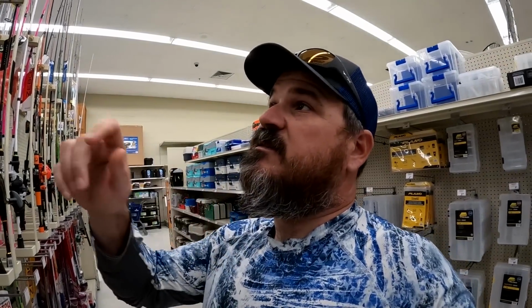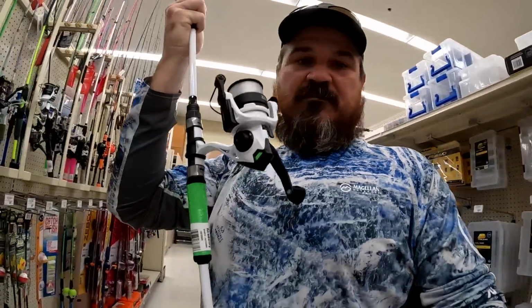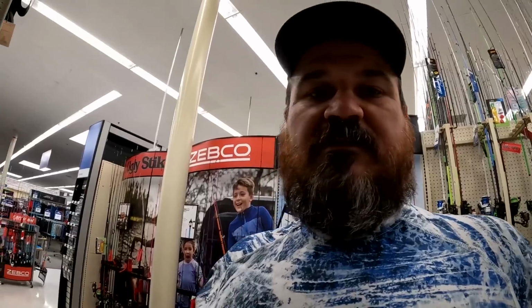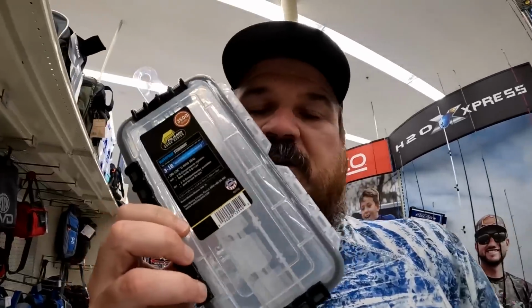All right, so I'm trying to stay budget minded. I found this little Zebco combo for 45 bucks. When you're doing this, you're trying to stay on a little budget. Look, it comes with a line already, so that's one thing I don't have to buy. I'm not getting a lot of crickets, so that ought to be enough. We're gonna keep this super basic, and we're just trying to get a bite. So now let's go get some crickets.